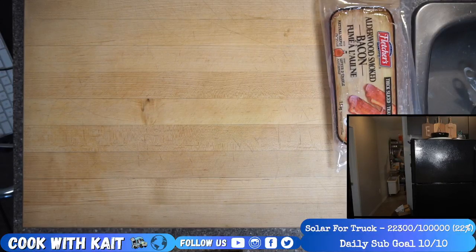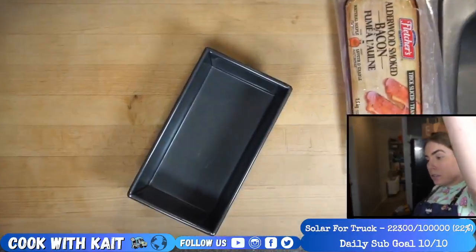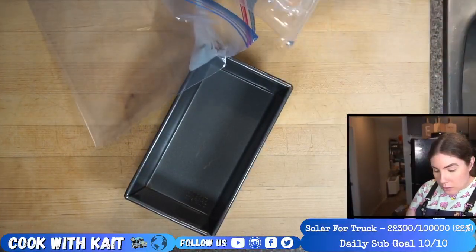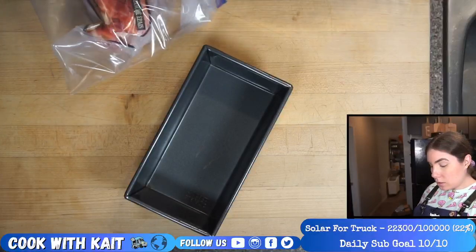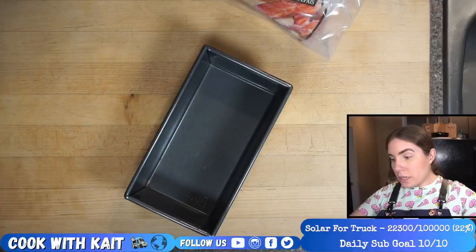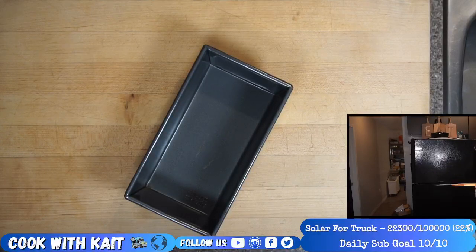First step done. I'll grab another little pan for myself for our toasting of pumpkin seeds. I usually just use a little pan like that. Well, thick cut bacon is always the way to go, no matter if you bake it or cook it on the stove top, whatever, right? She be real thick. That should get nice and crispy.